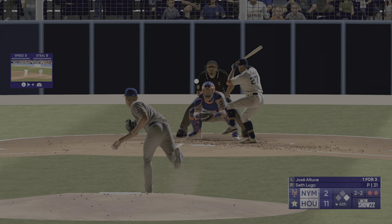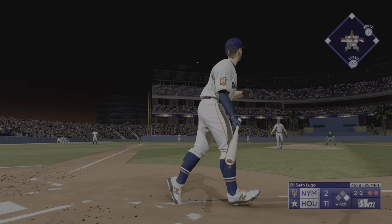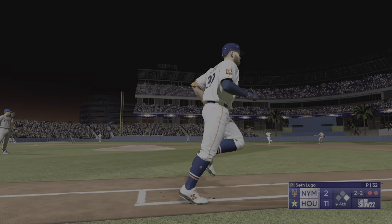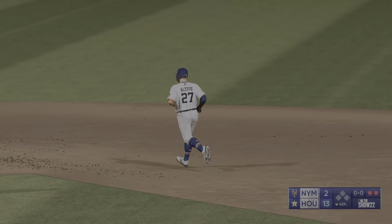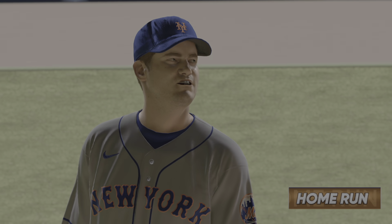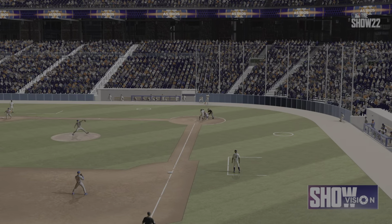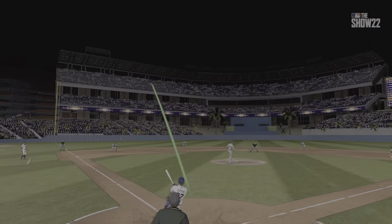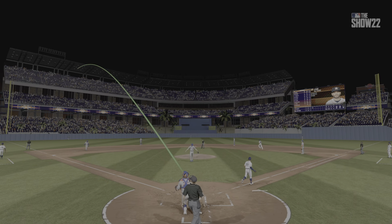Comes the 2-2. This one drilled to left. No doubt about it as they add on more. Gone. Jose Altuve will touch them all. And they add a pair. It's 13-2. He absolutely crushed that one. No doubt about that one, Bill. We knew it wasn't coming back.